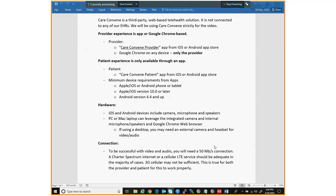The patient experience is strictly in an app on a smartphone or a smart tablet. And they would use the CareConvene patient. It does not allow the patient to use a browser, which is helpful from the regard of troubleshooting a number of issues that can happen with PCs and laptops and their connections and how their devices are managed. So that's probably why they chose that direction, for the best patient experience, but that does come with some requirements.